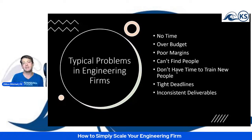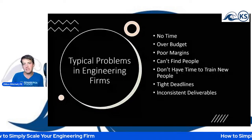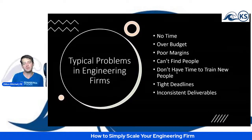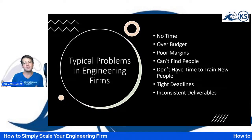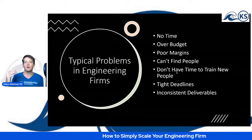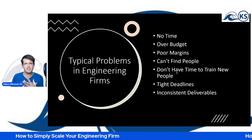And then this creates inconsistent deliverables. You don't have a good product at the end of the day, which creates problems in CA. So you're going to deal with it one way or another. Most people just don't deal with it in design. They end up dealing with it in construction, which creates its own set of problems, right? Things are way cheaper to deal with in design than they ever are in the field. So again, we don't have time. We don't have a budget, or we're just constantly over budget.